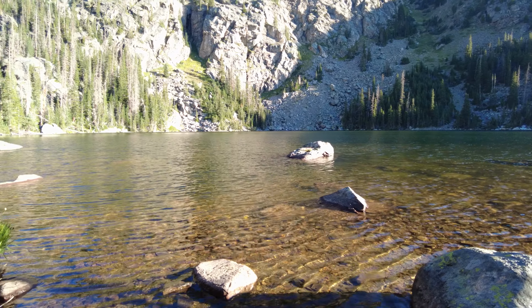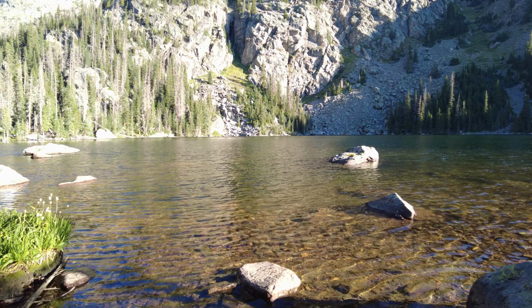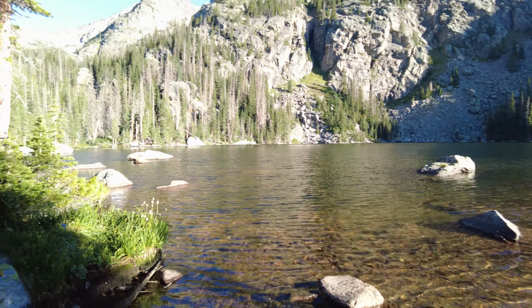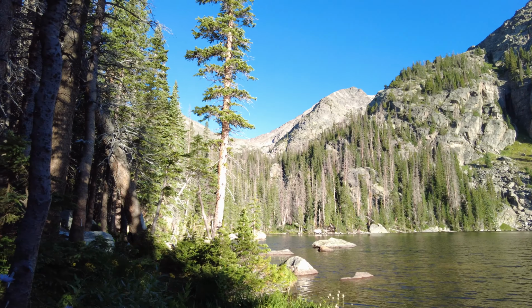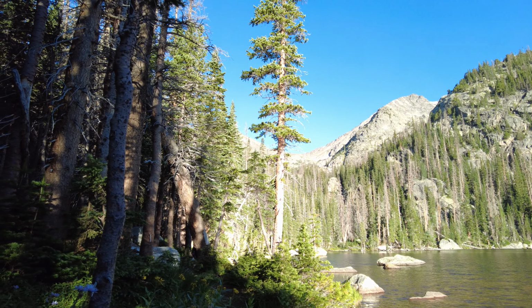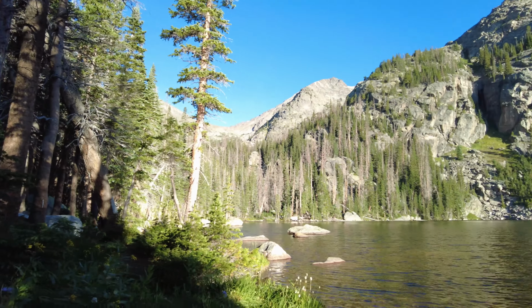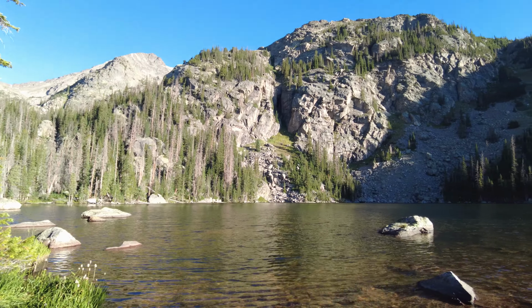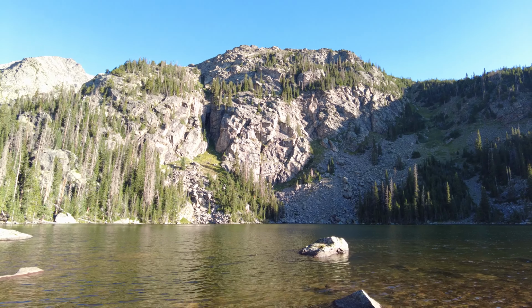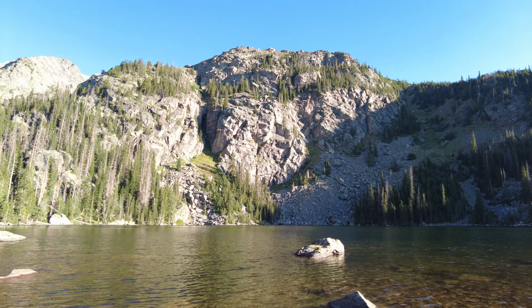You can probably hear the waterfall off in the distance that I was just shooting at, where the creek comes down from the Spectacle Lakes, which are up there towards Mount Chiquita, up there on that next level, just above tree line. This is a beautiful spot to catch a snack and relax a little bit before I turn back and head back towards the trailhead.